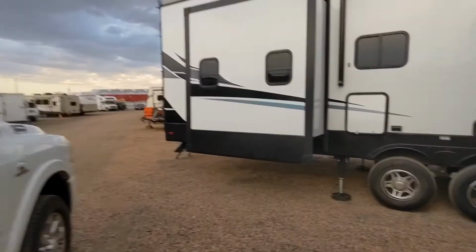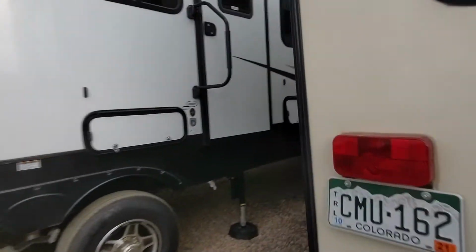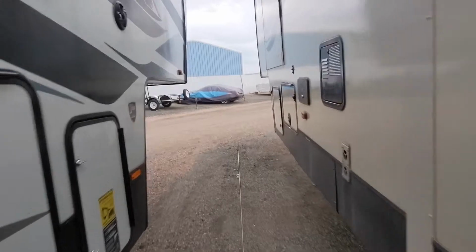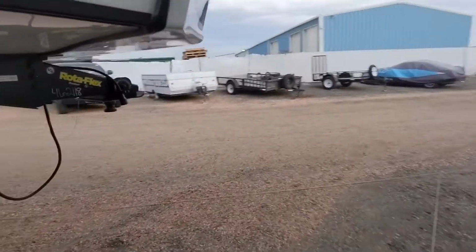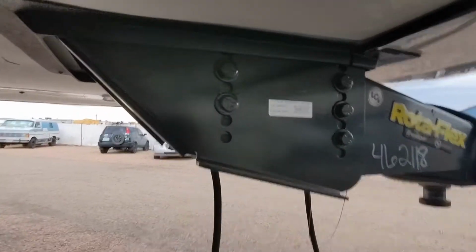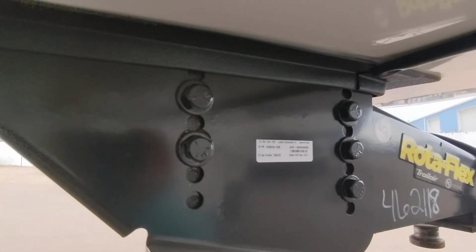So one of the things that I have come to really appreciate is that although I bought a sliding hitch just in case, I haven't actually needed it. The height was fine. If you look, I've got my Rotaflex. This was my question. None of the dealers could answer it. They all said I'd be fine, but you can see these are adjustable.